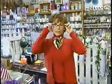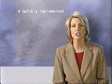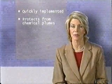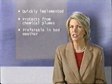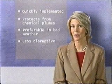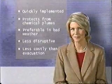Why would a business develop a plan to shelter in place? Because sheltering in place is quickly implemented in a fast-paced event when evacuation would take much longer. It provides temporary protection from airborne chemical clouds, which pass by in less than an hour. It's preferred when weather conditions are unfavorable for evacuation. It's less disruptive to your business processes, and it's often less costly than evacuation.